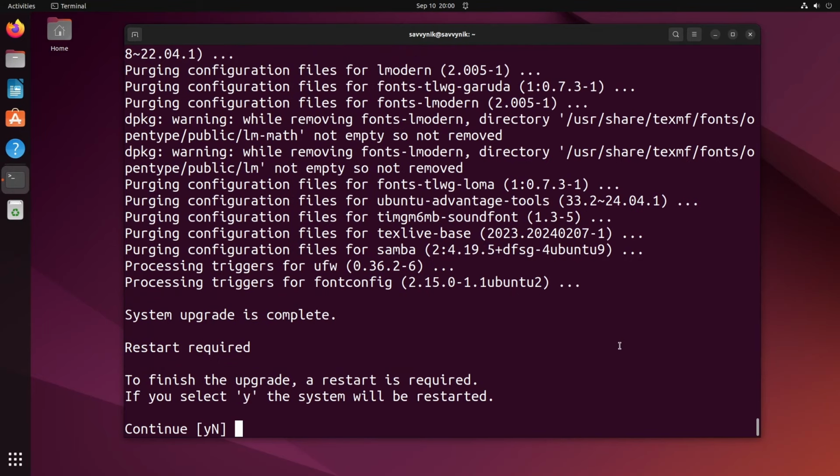All right, fantastic. This probably took me around 12 minutes to get to this point. The system upgrade is now complete. A restart is required, so in order to finish the upgrade, we're going to have to type in lowercase y and press enter. That'll automatically restart the system. You might as well do it at this point because that's really the last step to get over to the Ubuntu 24.04 side of things. So I'm going to press enter.